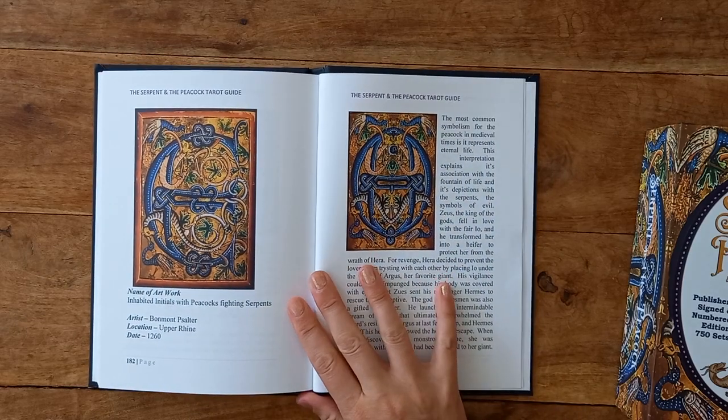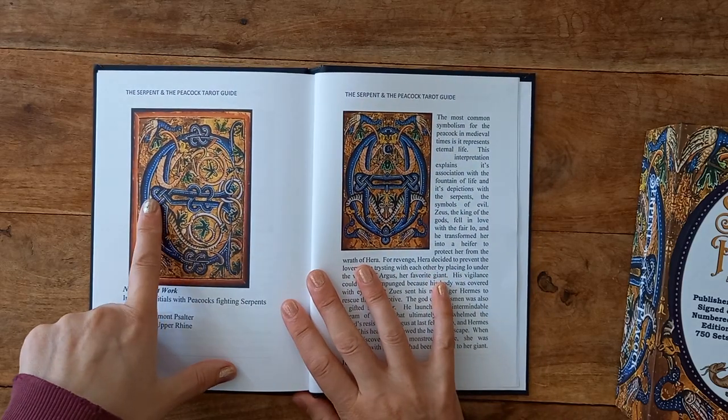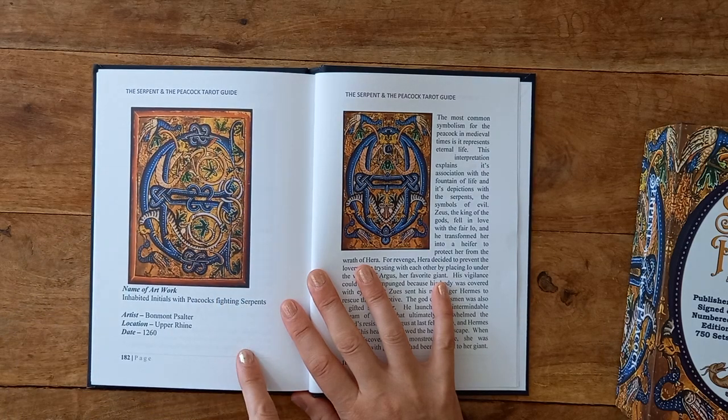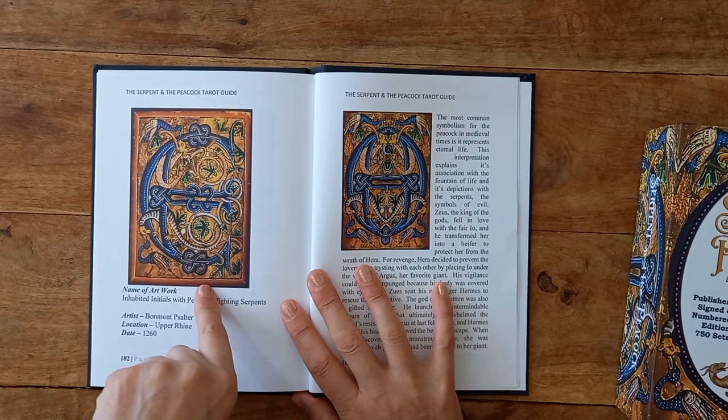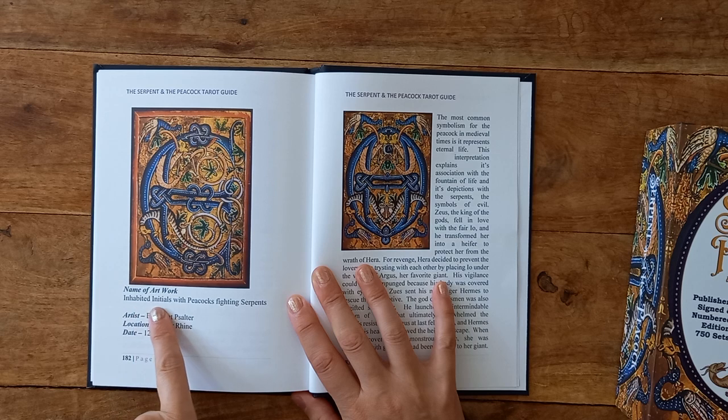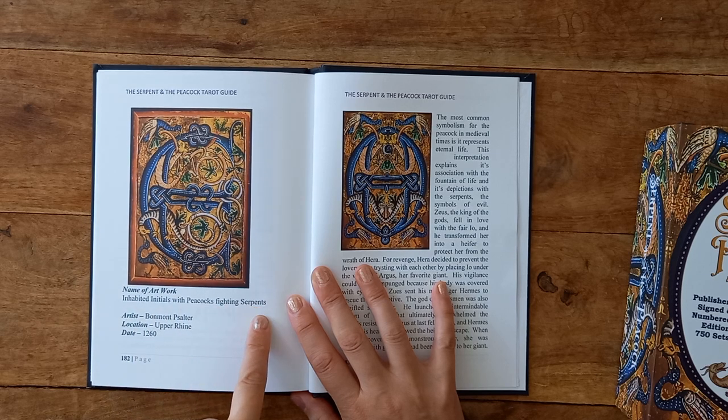And we have the image here. So what are we calling this? Name of artwork: inhabited initials with peacocks fighting serpents.